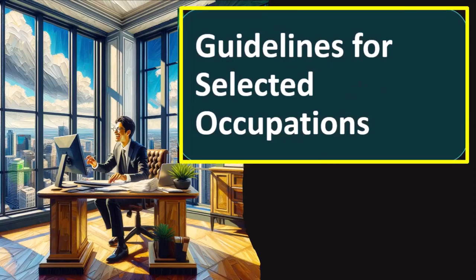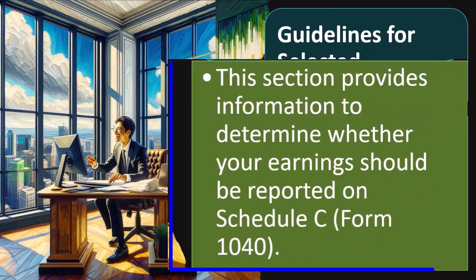We now want to get into the Guidelines for Selecting Occupations, the section providing information to determine whether your earnings should be reported on Schedule C, Form 1040. So we talked a little bit when we looked at the income side of things. If there is income, where do we need to report the income?